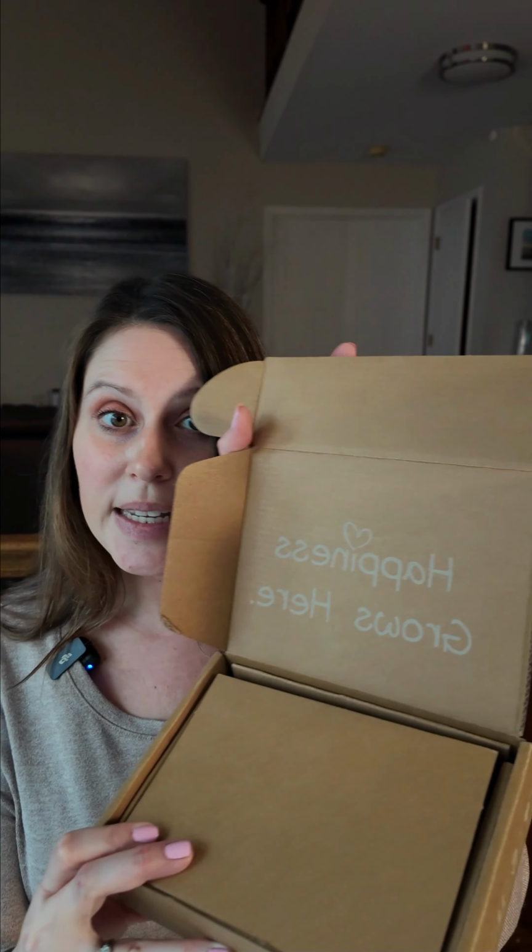And then once you open it, it's a cute little "happiness grows here." And you take it out and you see the actual gift set box. So this is the Pisces box, February 19th to March 20th.